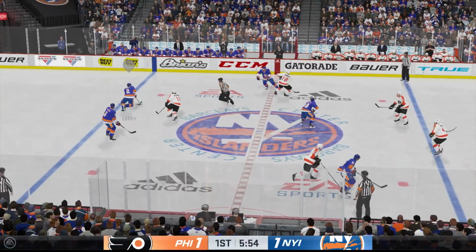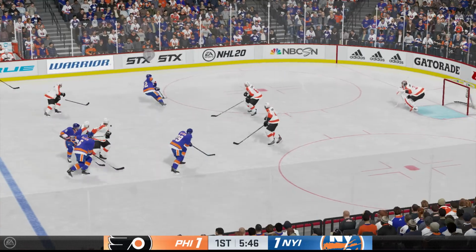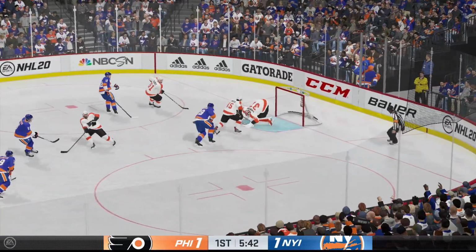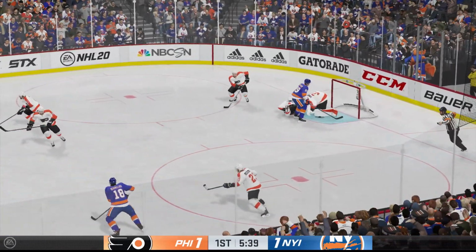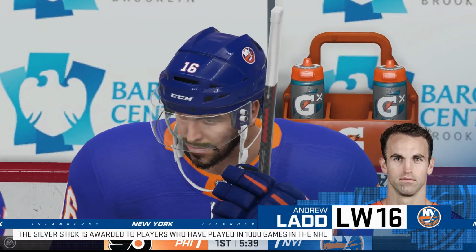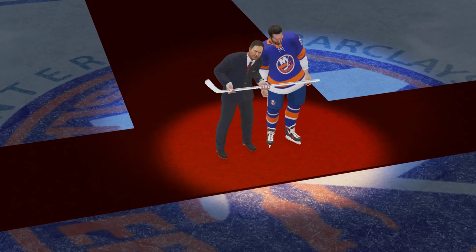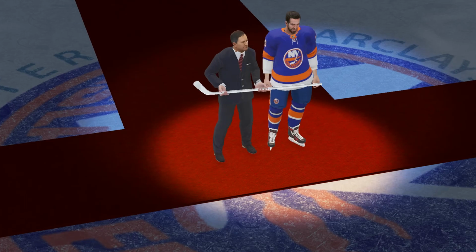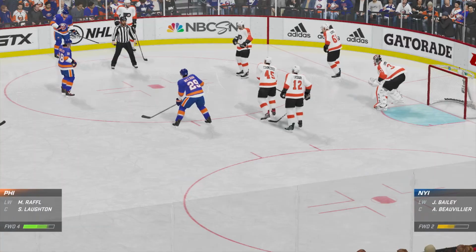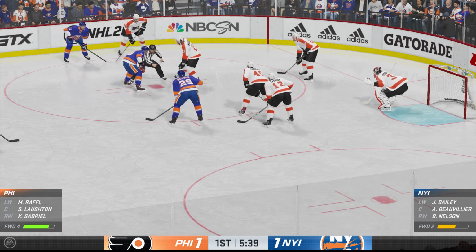Faceoff here in the neutral zone, and we are back underway. Moves it quickly over to Bailey. Puts it on net with the stop. Well, earlier tonight, an opportunity for both the organization, even the crowd in this building, to give a nice tip of the cap for a symbol of excellence. 1,000 games played gets you a silver stick, and while the memento is nice, it's really a proud moment to know that you've done your job for such a long time.